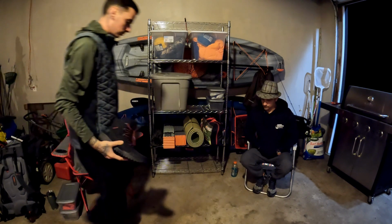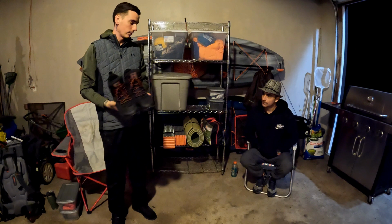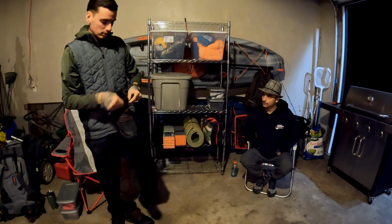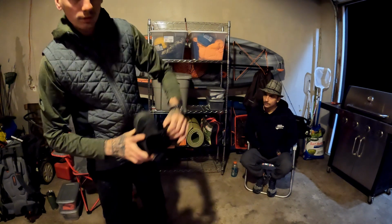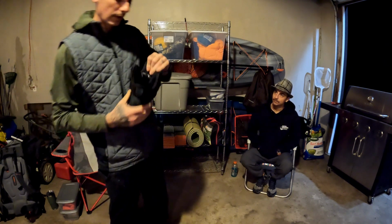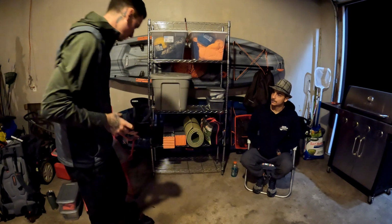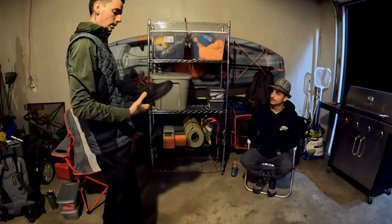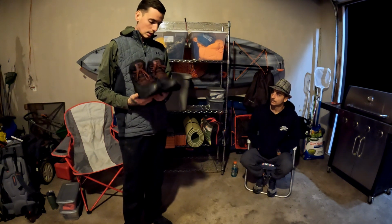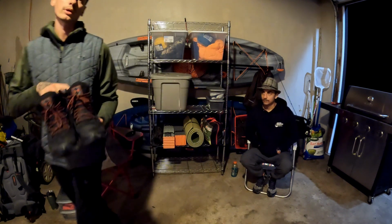These are Columbia winter hiking boots. These are awesome. I wore these on our winter hike. I don't know how well you guys are gonna be able to see this on camera, but these are thermal insulated boots. I think these have 600 or 800 grams of insulation in them. They're pretty lightweight. They're super comfortable. They are waterproof. And they were warm with a pair of wool socks on. And we were in some pretty cold weather for that trip.